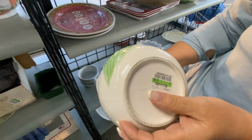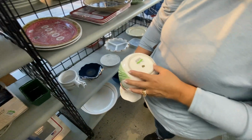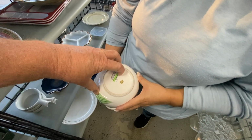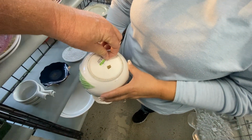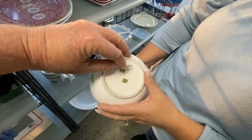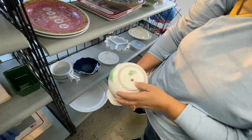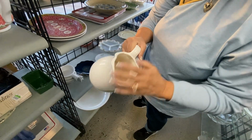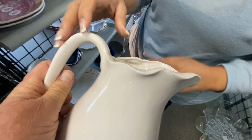This is an Otagiri, and it was so pretty. It was really, really damaged. It had staining from where the glaze had cracked over the years, and some oils and stuff got in it. And then also it had a big chip on the rim, so I did not pick that up. We just wanted to see the name on it, and see how pretty that was, and how stained and damaged it was. So I didn't pick that up.